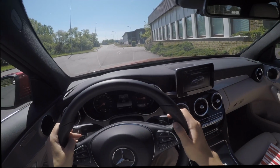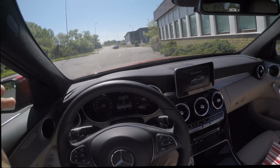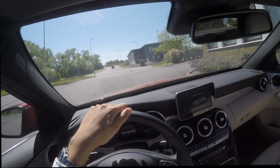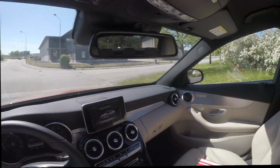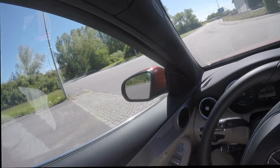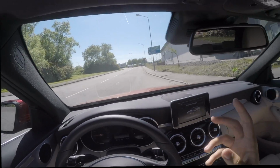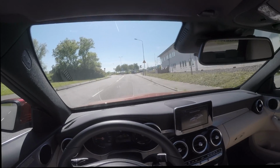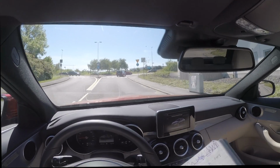Welcome to this drive in the Mercedes C-Class. This is its C220d BlueTec, 170 horsepower, 300 Newton meters of torque roughly. It's going to be a short drive, aka review, I don't know what to call it. It's going to go for a ride in it basically.